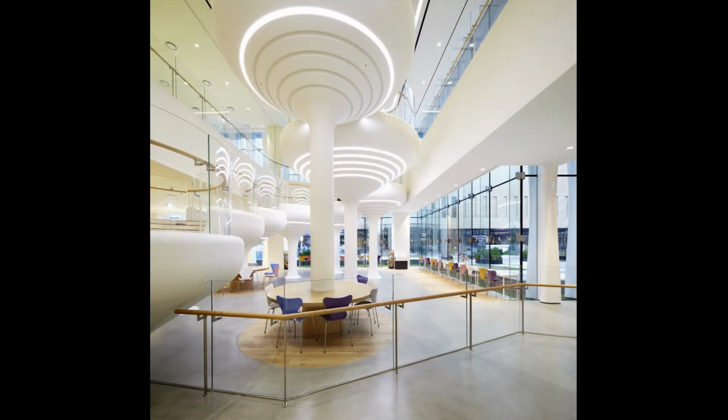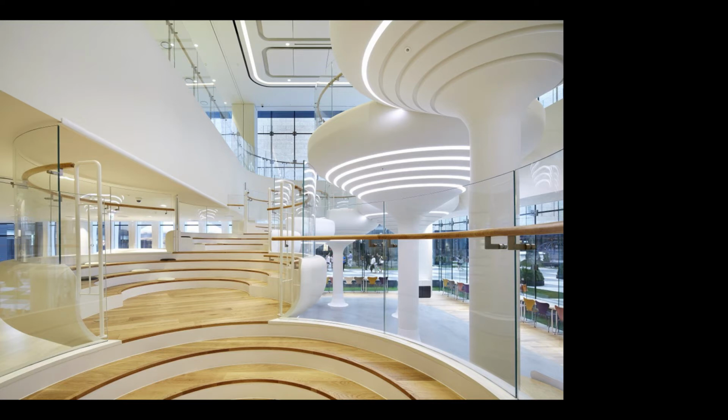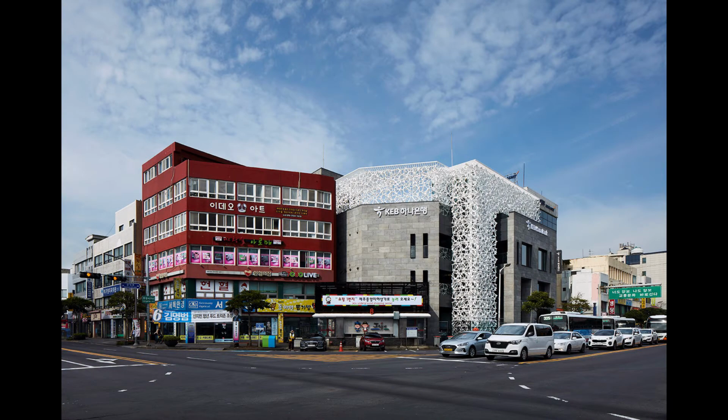You see the left side is made of FRP, a sort of system for holding the glass. And this is the museum for children. Inside there is a pod-like staircase, which also provides a rest area for the kids. And this is the KB Hana Bank.